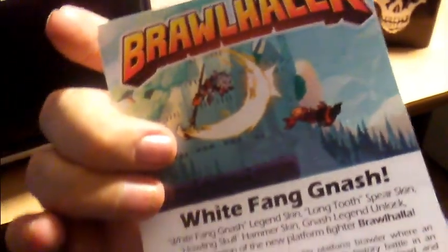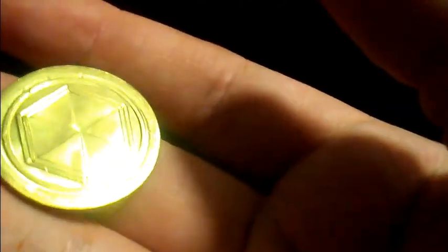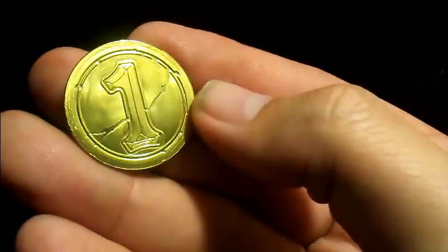This is another. That was cool. Brawlhalla, White Fang Nash. This. Look at Charlie and the Chocolate Factory. He fell off. Really? The coin. Nice. Look at that. It's cracked. It's designed like that, and it goes on here. Nice. Some more stuff in there. Some beads.